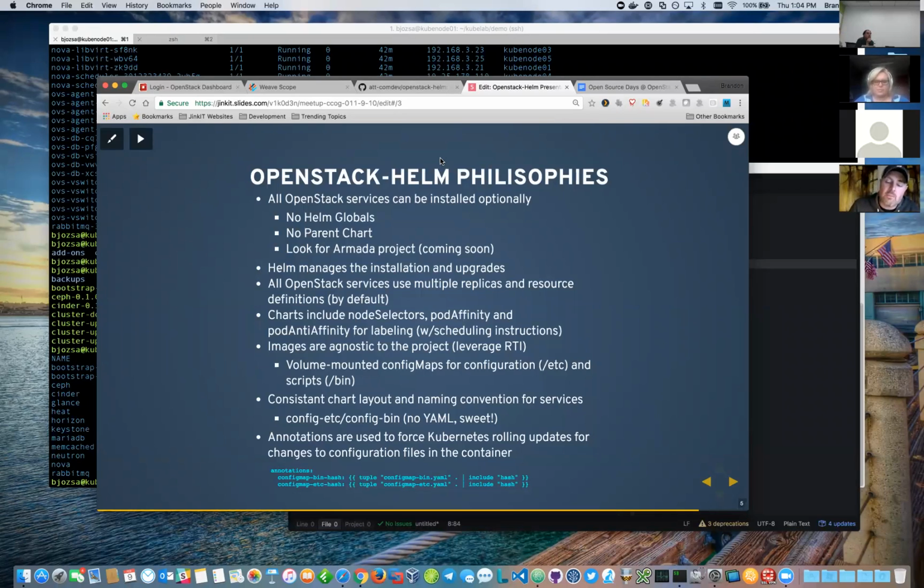when we're looking at Helm, we had to think of things a little bit differently. The first thing is that we don't really use Helm globals, and there's no real parent chart for everything. We want each of the charts to deploy independently, so that an operator can piece part their own cloud the way that they need to. They may not need certain components, and we want to allow them to interchange those.